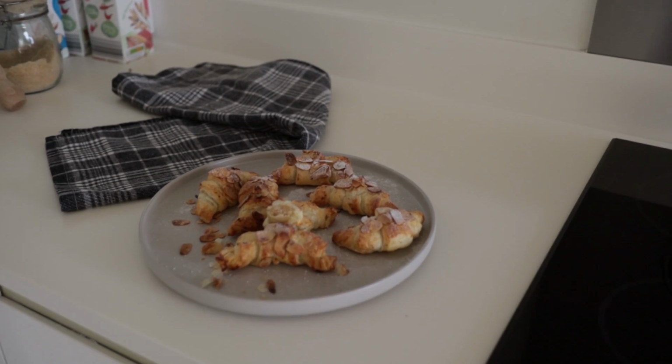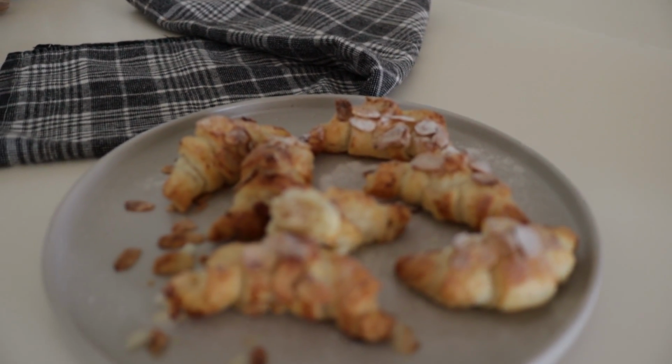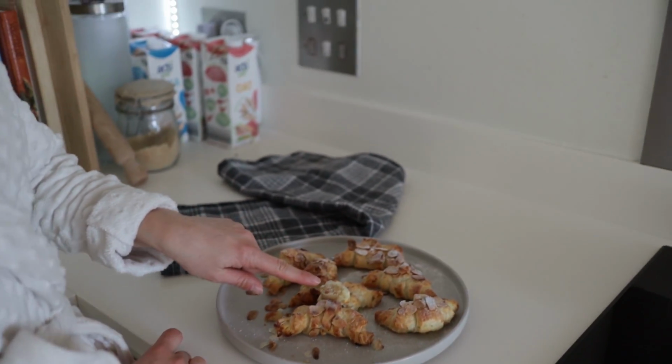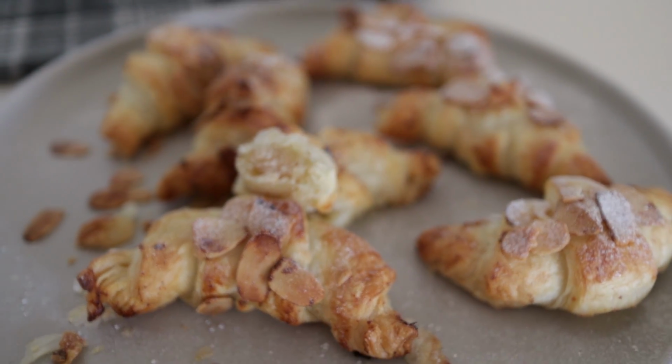And the croissants are ready. Look at that. I think Mom did super well. Are you happy with them? Yeah, and well, I haven't tasted them yet. I cut one in half so you can see the middle, the filling. They're quite small, but I think they look really nice.